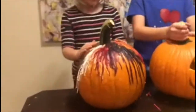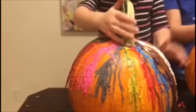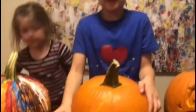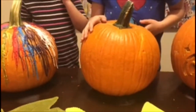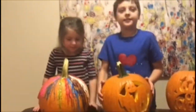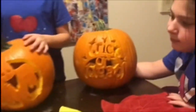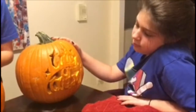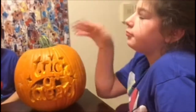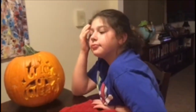All right, these are the finished pumpkin products. Here's Chloe with her colorful pumpkin. The piece is falling off though. Wonderful. Logan with his ghost. I was going to be doing the one that we showed you guys, but it was a complete mess up. Yeah, that's okay. All right, so you got a ghost. I love it. And Kyla, hers took a long time. Trick or treat. So that was a headache, wasn't it?